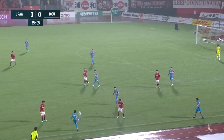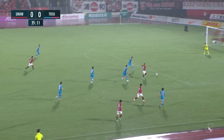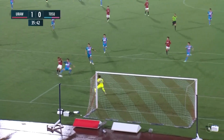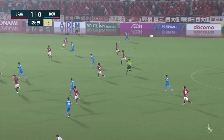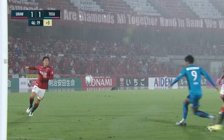9 minutes from the break and Urawa on the attack. Good vision from Tomoki Makino, a deft touch on the chest from Ataru Isaka, and Takahiro Akimoto throws on goal to make it 1-0. But these two sides would go into the break level at half-time. Yamashita driving a half-volley home from close range with his right foot, and that's 1-1.